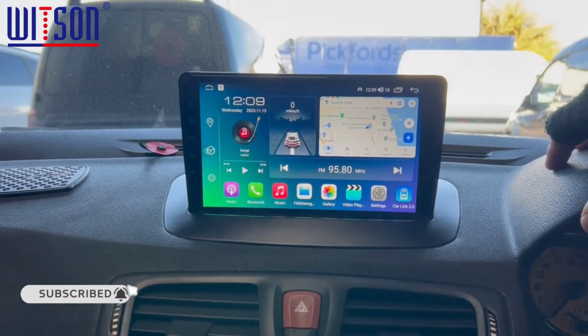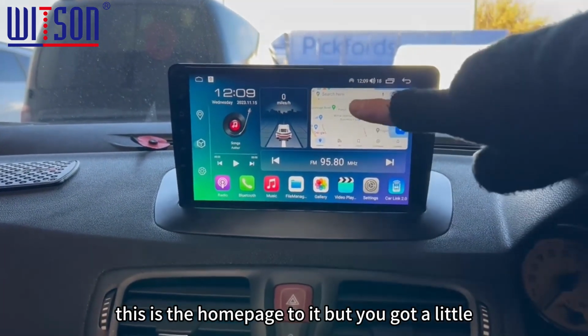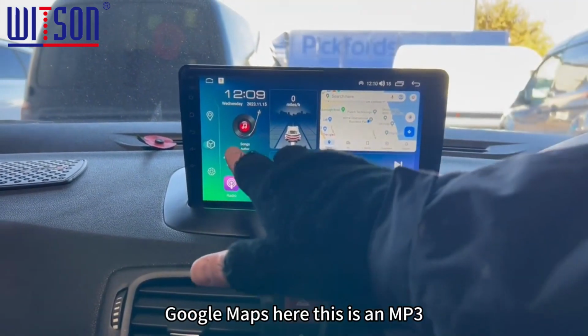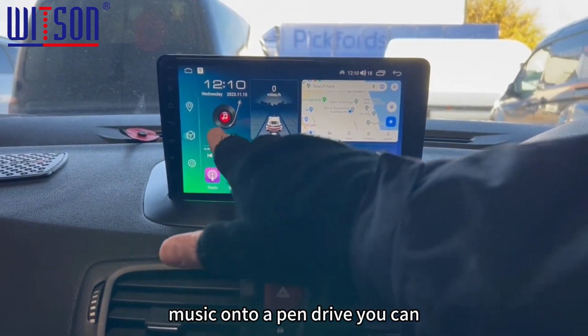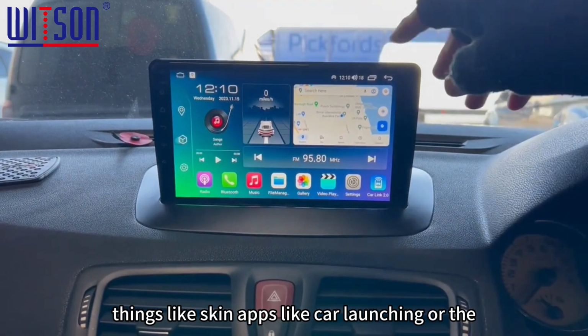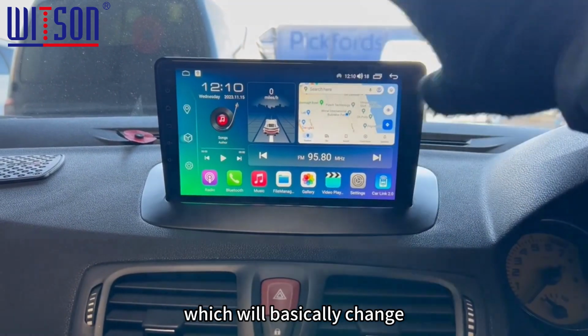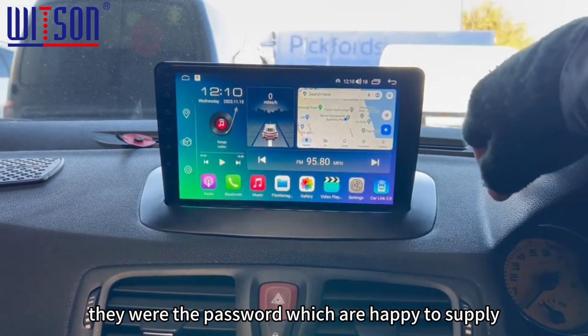So I'll just give you a little rundown on this system. This is the home page, which has a little shortcut to Google Maps here. This is an MP3 option, so if you put your music onto a pen drive, you can play it there. You can download skin apps like Car Launcher or Gamma from the Play Store, which will change the home page. You can also change the home page in the background with a password, which we're happy to supply.